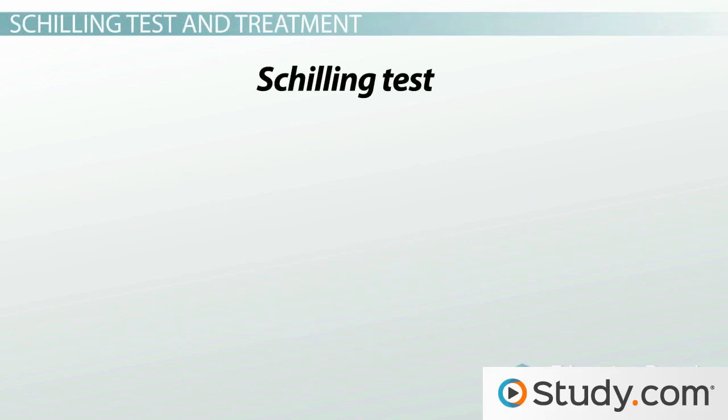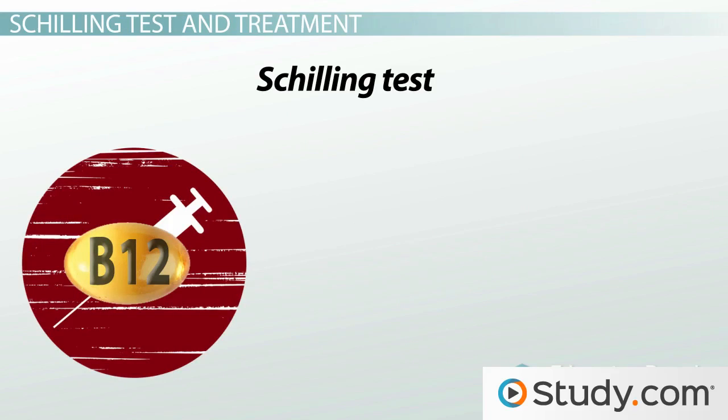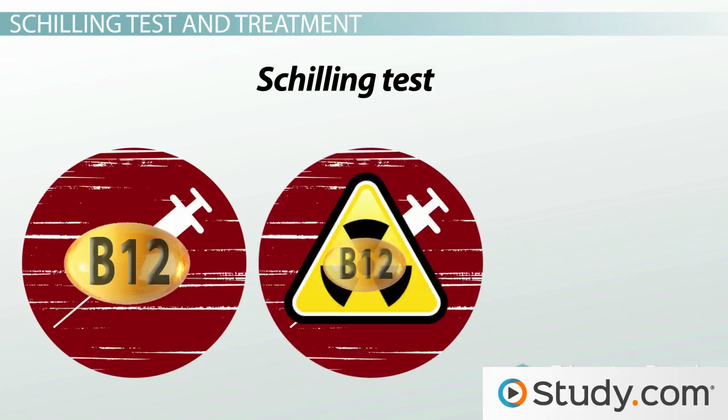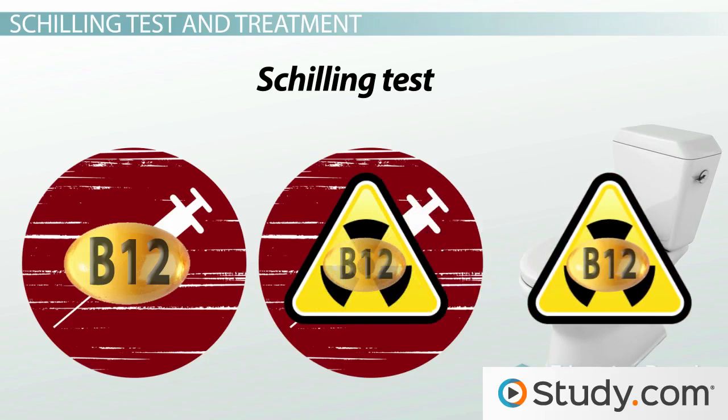Another important test to be aware of is called the Schilling test. In the first part of this test, non-radioactive vitamin B12 is injected into the patient in order to saturate the patient's receptors with vitamin B12. After this, a radioactive dose of cobalamin is given to the patient. It's radioactive, so it can be easily tracked. In a normal person, this radioactive cobalamin is absorbed by the ileum and is excreted into the urine since there's too much vitamin B12 in the body as a result of the first vitamin B12 injection that initially saturated the body's receptors with vitamin B12.